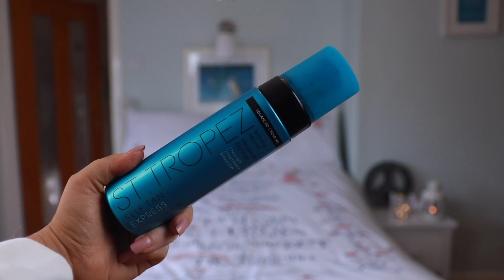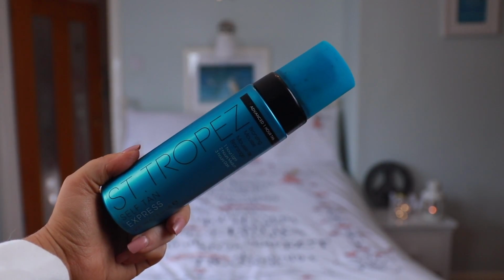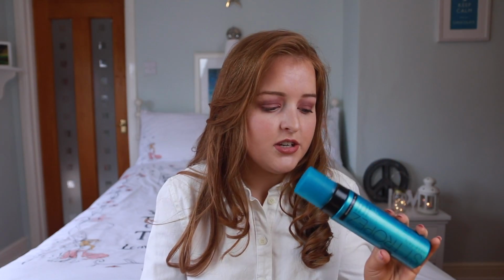August was the month of going out, spending time in the sun, and thus fake tan needed to be bought and used quite a lot. So the fake tan that I've been loving this month has been the Saint-Tropez Advanced 1 Hour Tan. The idea of this is you apply it like you would a normal mousse fake tan, but whereas a lot of mousse fake tans you have to leave them on overnight, with this one you can leave it between 1 to 3 hours depending on how dark or light you want the tan.